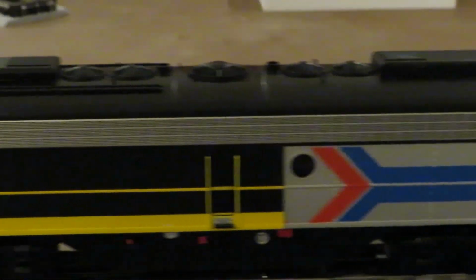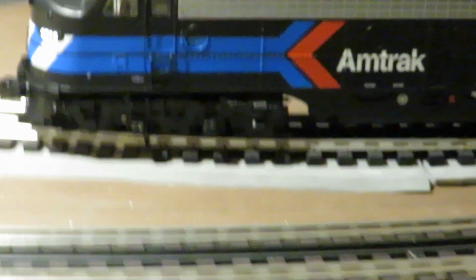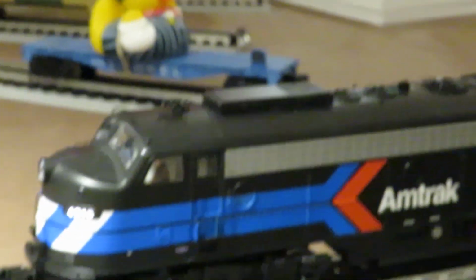Hold for signal indication. Dispatcher out. I mean, it sounds so funny. We can take the main. He should be through any minute. I mean, it's such a difference.